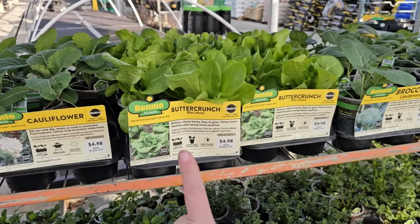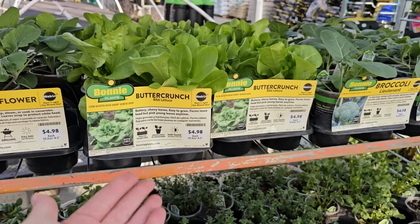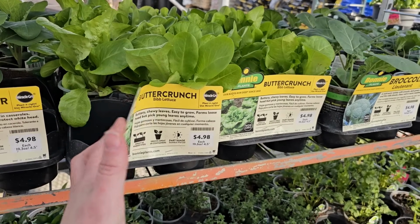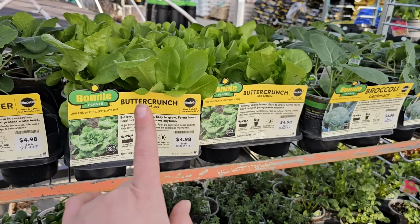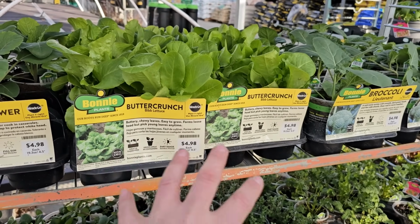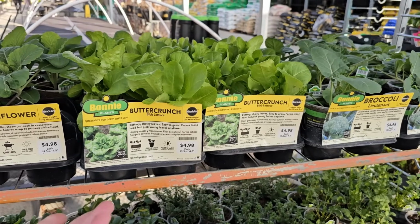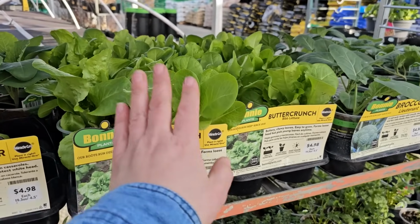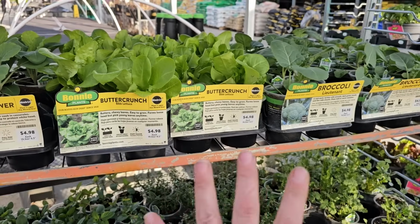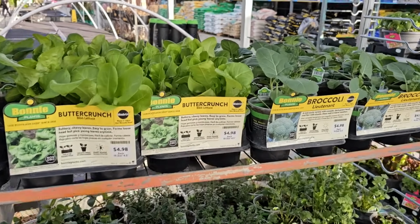They're also starting to get in their veggie starts. I would say that $4.98 is a little bit too much money to get some lettuce starts. You can just get a pack of seeds for like $2, throw them down. Seeds like lettuce are so easy to grow. They also like cool temperatures. So all you do is scratch up your soil, throw your seeds down, and with all of the rain that we naturally get in spring, in a few weeks, you will have some great lettuce to harvest and eat in your garden. So this is one thing that I probably wouldn't buy at the garden center because they are a bit pricey for what you get.